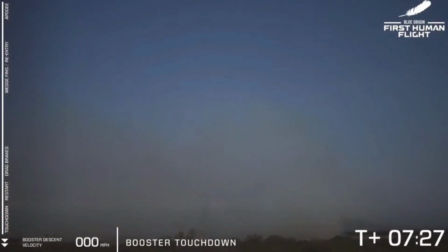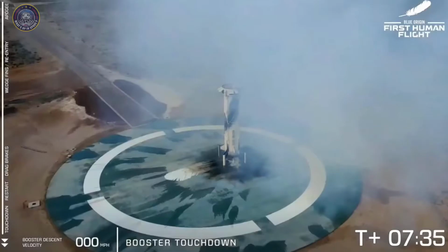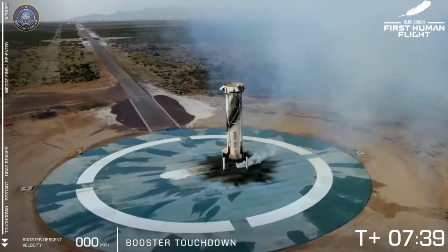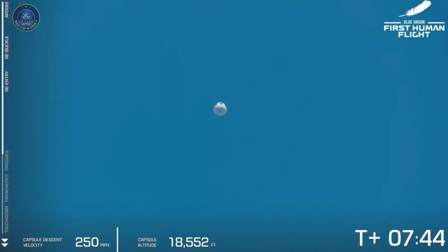Touchdown, welcome back, New Shepard. A beautiful rocket that provided a beautiful flight to space. First up, your booster has landed. Booster landed, ready. Blue Control, Bezos, let's wait to hear about the booster. And there it is, our crew capsule with our four crew members on board. You have a very happy crew up here, I want you to know.